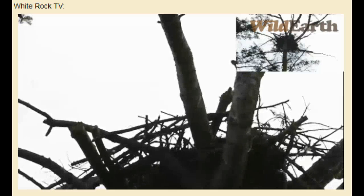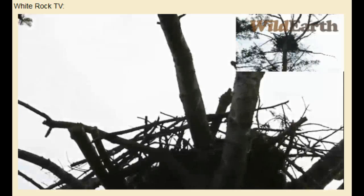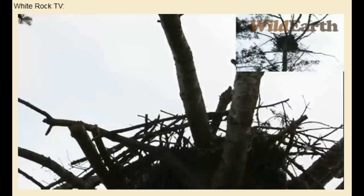Okay, thank you for the question. There was a question in the forum asking, is this eagle nest a normal nest? It seems a bit small. The answer is, I think so too. It does look a bit small. It looks a little bit fragile, actually, to be honest.